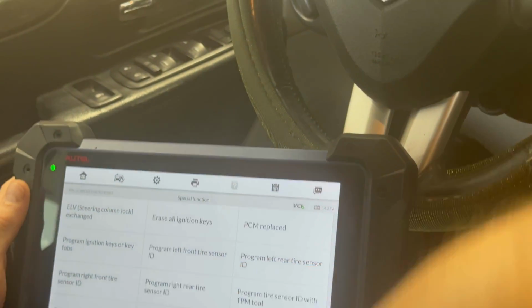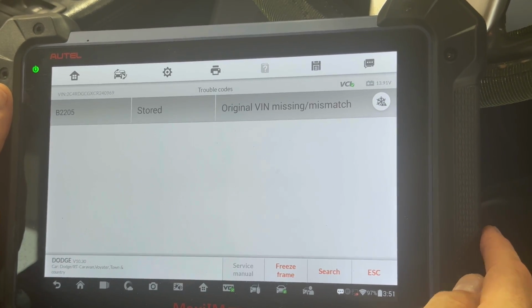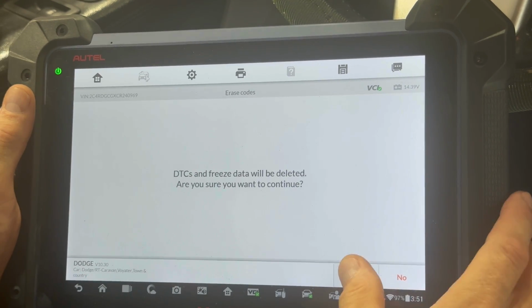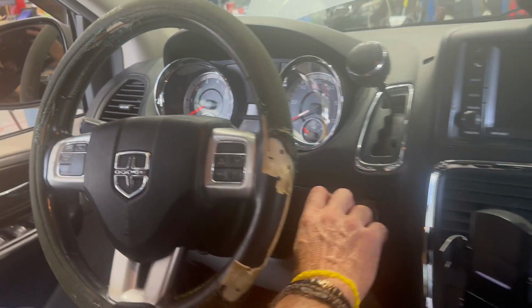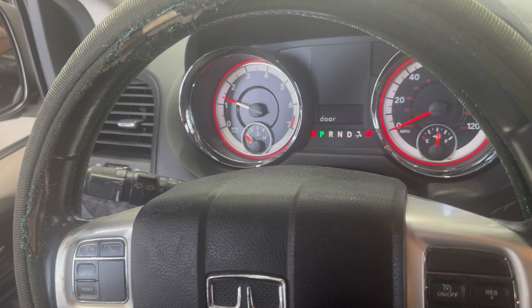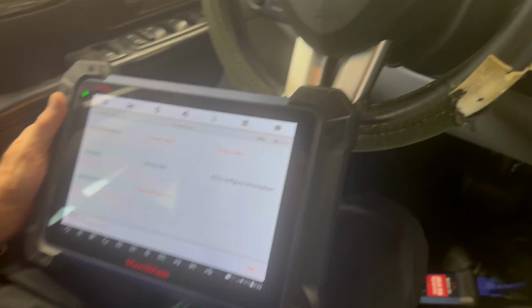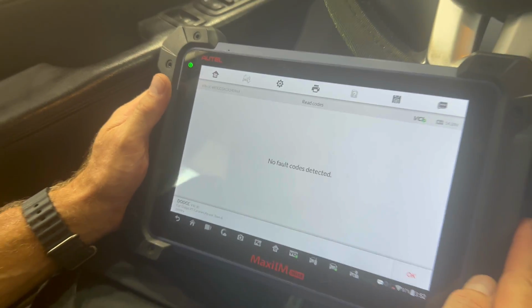We're going to cycle the key. Key back on. We're going to go out of this. We're going to read codes again. We're going to see if it won't erase that. All right. Let's see if it's turned that light off now. And happy days. We no longer have a security light on. The engine's running. No fault codes in the system anymore.